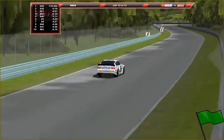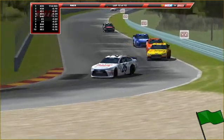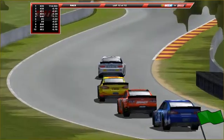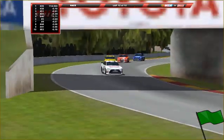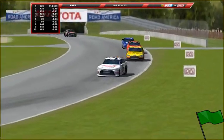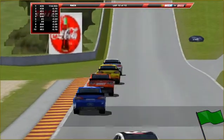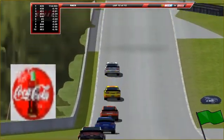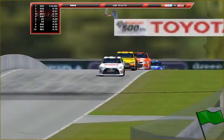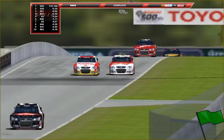It's just got a couple more corners. Just can't make a mistake here. These last few corners. I think he has it. Oh, he's got it. Coming into the final corner. Checker flag is in the air. Number 26 wins it.